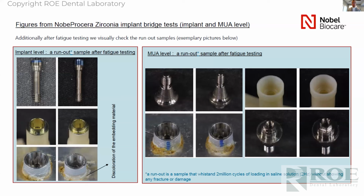Take a look at the multi-unit level run-out sample on your right-hand side. We do the same thing. We take a look at the multi-unit abutment where it's connected to the implant, as well as where it's connected to the zirconia implant bridge. We look at the sections around the zirconia to make sure that there are no fractures or signs of wear there. Again, we look at the implants and where those connections held, and we take that as our evaluation for the life cycle, living the life cycle of the patient.